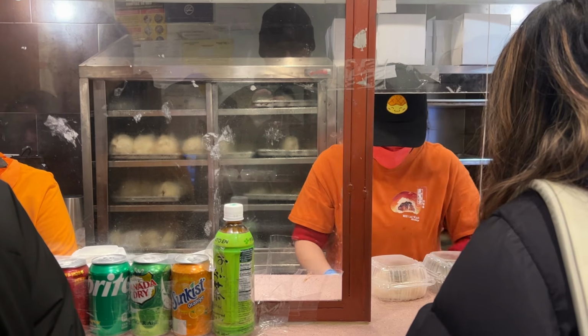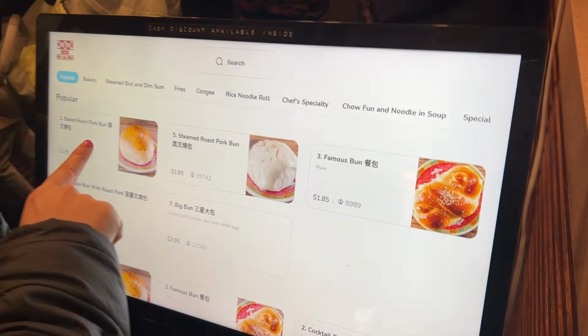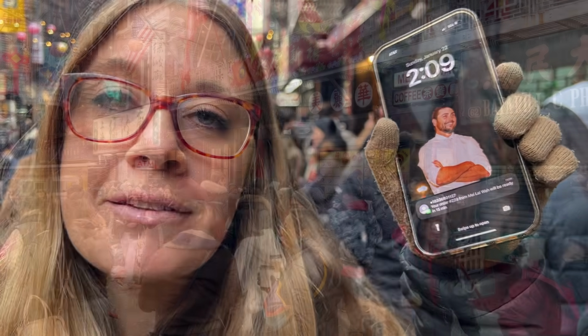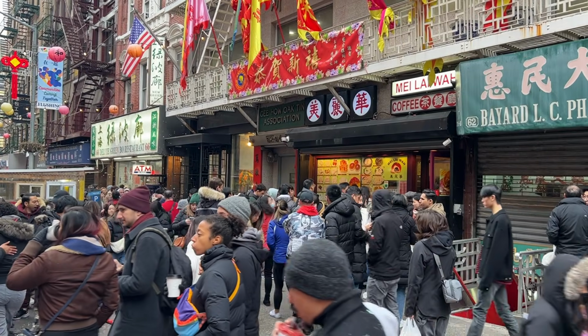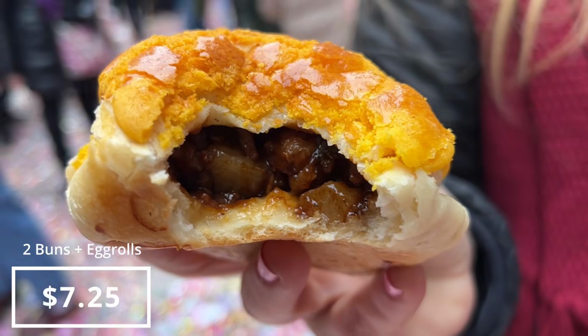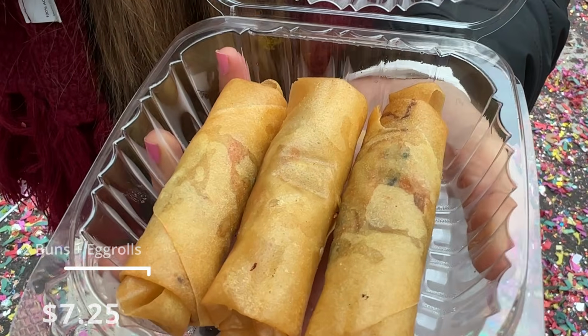It was so crowded. So there's 2 kiosks and there is a cash discount if you do have cash, but it was so busy it just looked easier to use the kiosk. And then they text you, your order will be ready in 15 minutes. So we can come outside and enjoy some more poppers while we wait for our buns. We got 1 traditional char siu pork bun, we got 1 pineapple pork bun, and we've been craving spring rolls, so we got some of those too.